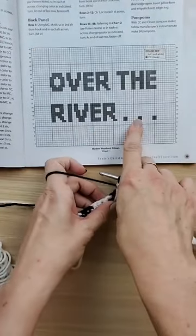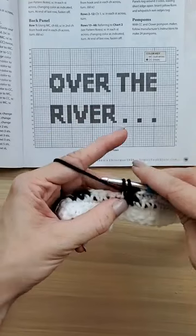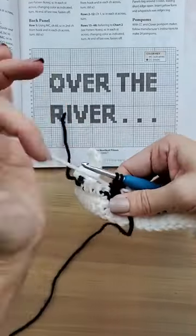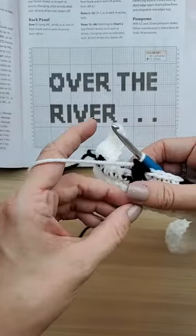So now we're right here. We do our 2, 1, 2, stop, change to white, yarn under, and then tug this complementary color, okay?